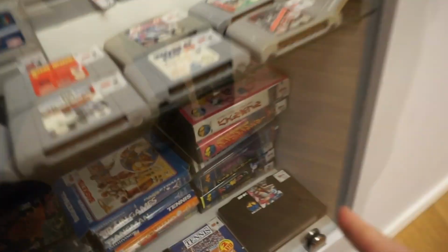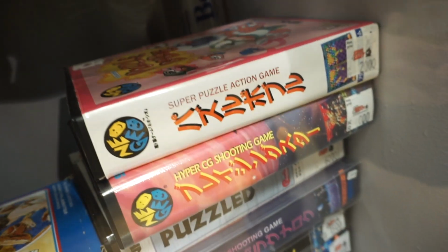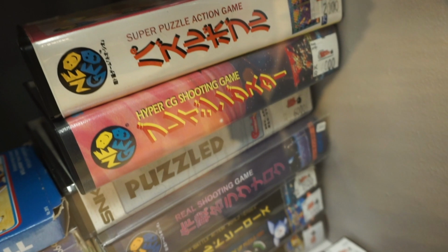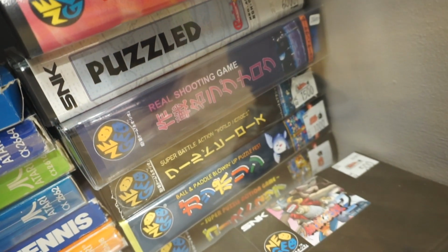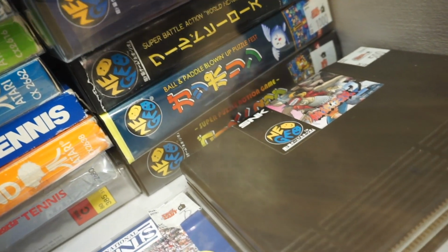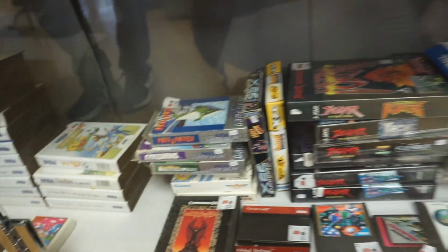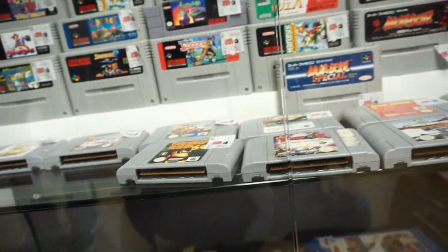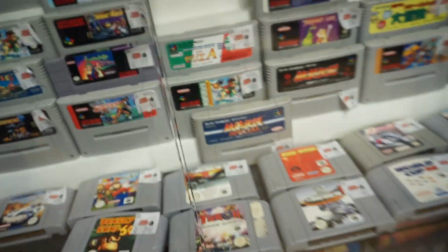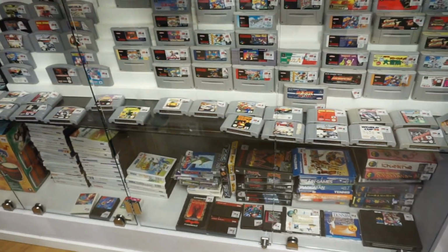And of course they did have a few Neo Geo AES games. You can see Blazing Star there, but that's a conversion of course. They got Puzzled, and they got Bubble Bobble, and a loose copy of Fatal Fury 2. And yeah, nothing that I really felt like I wanted. But always nice to see some Neo Geo AES games, of course.